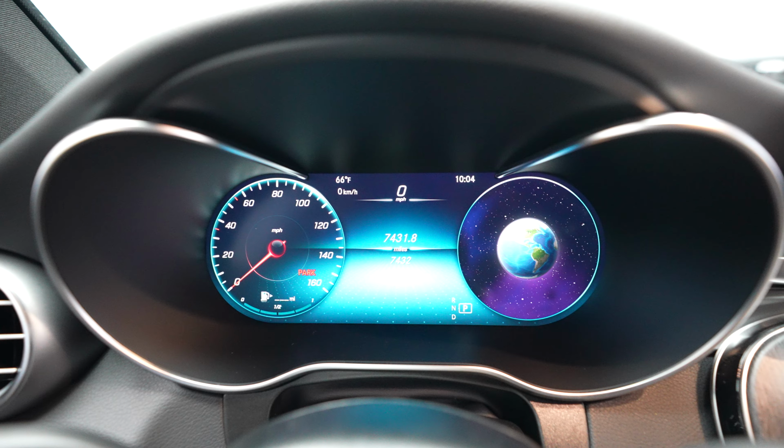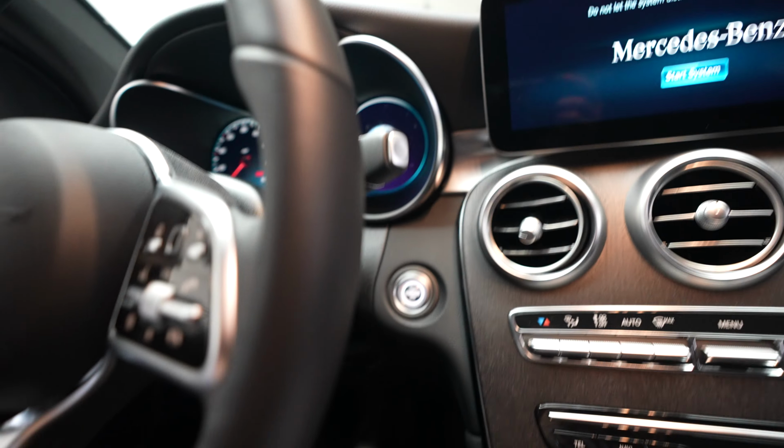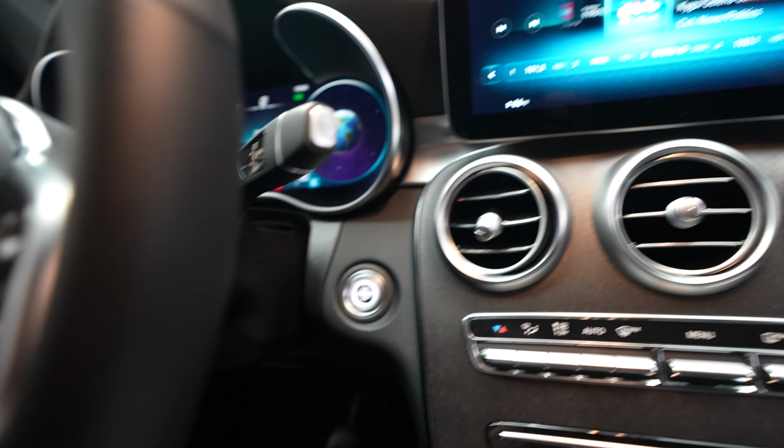Mileage is currently at 7,432. And we have a push button ignition.